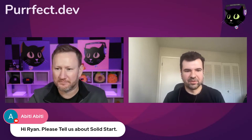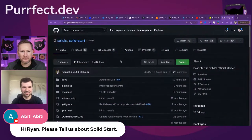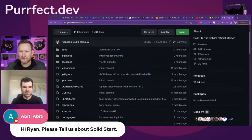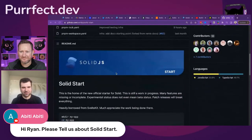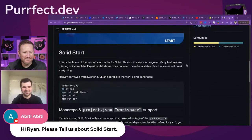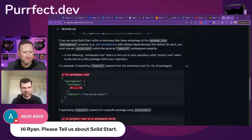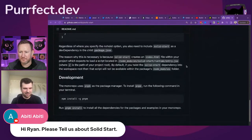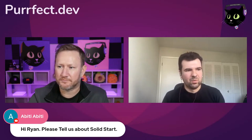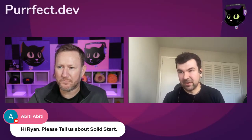We just added progressively enhanced forms last night, in fact. I just merged a PR, so now we have forms very similar to Remix. The docs are pretty sparse, and they were actually forked off the Remix docs. That's how close certain things are right now. Essentially, you just get started, and you get an entry point for the client and the server. You get a file-system-based router, and then we don't have loaders. We have something called data functions, which are isomorphic, which is actually more similar to SvelteKit, but it's basically using the built-in mechanism for loading that's built into the router.